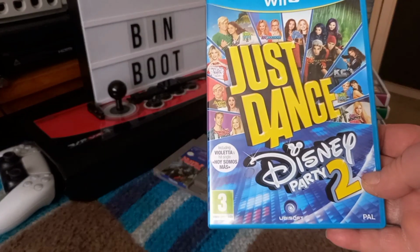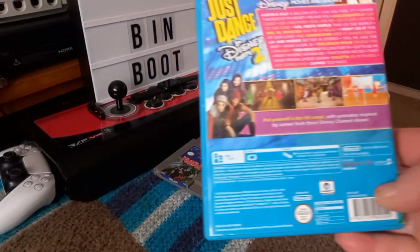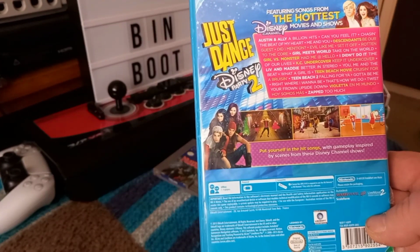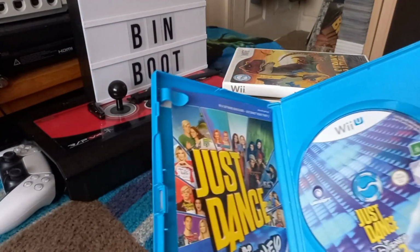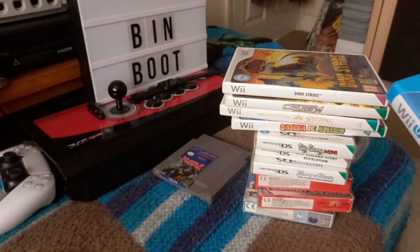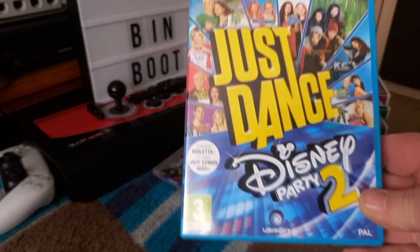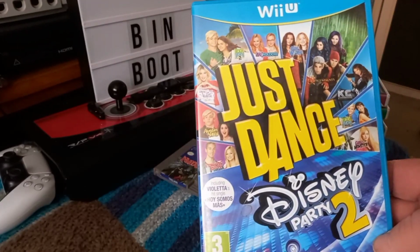So you got Just Dance Disney Party 2, just my kind of game, not. But yeah, it was one I needed to get if I'm going to go for the full set. And I think this was like £3 or £4 plus the postage. Yeah, my local CeX is now, I'm really struggling to find ones I need.